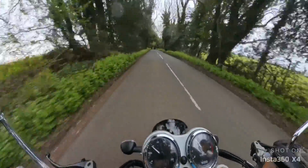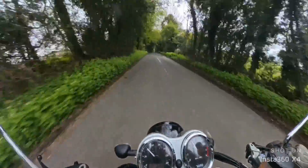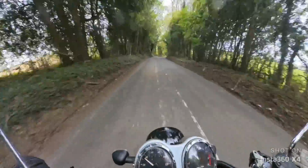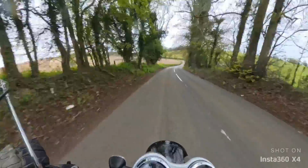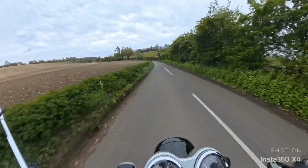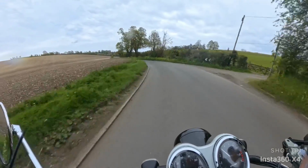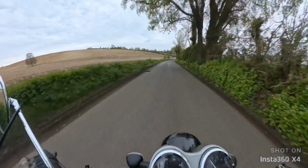Oh, noise. So it's a 5-speed box on this. I thought I'd be looking for 6, but I don't really. It kind of doesn't need it, if that makes sense.